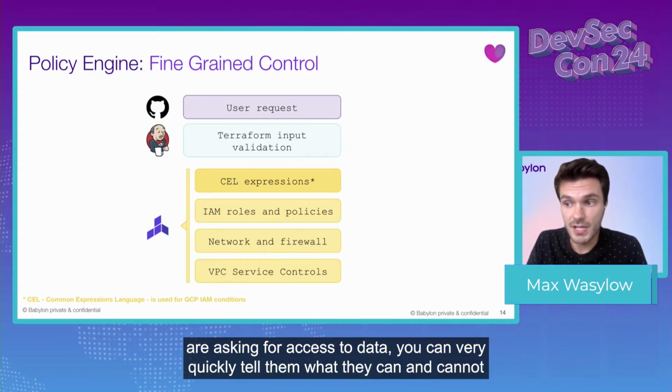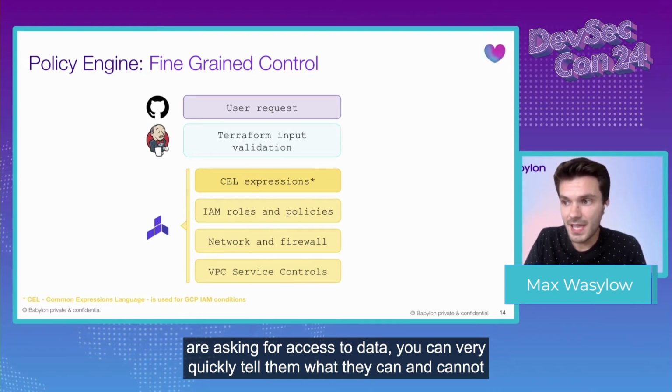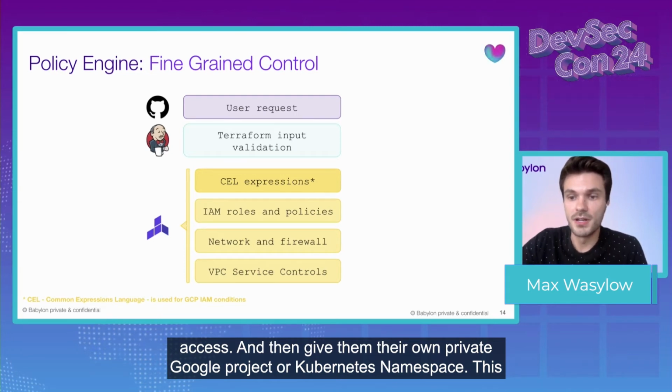So when your users are asking for access to data, you can very quickly tell them what they can and cannot access, and then give them their own private Google project or Kubernetes namespace.